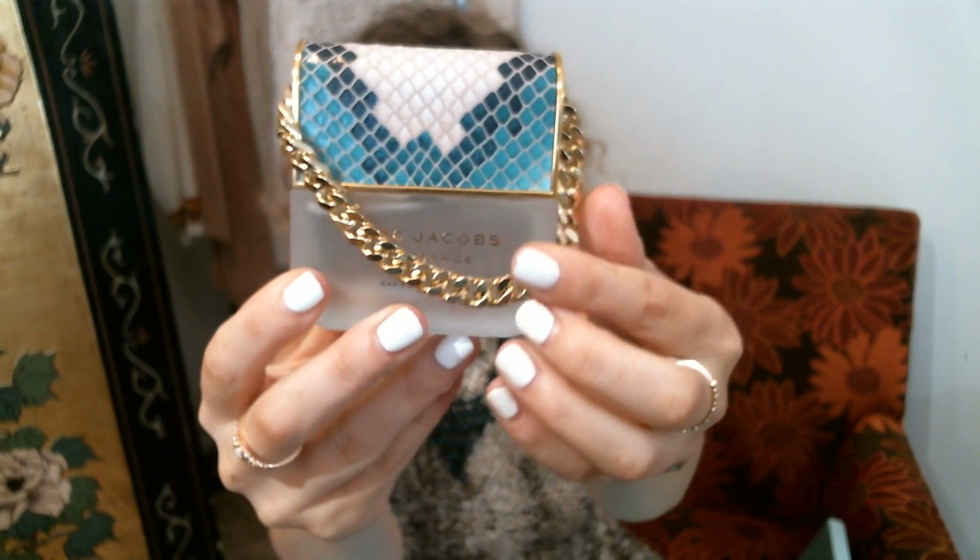I just love this so much. I think it's so gorgeous. And even though I found this from Marshall's, I had purchased some perfume from Walmart and was really happy with my purchase. So I would also recommend a perfume from Walmart.